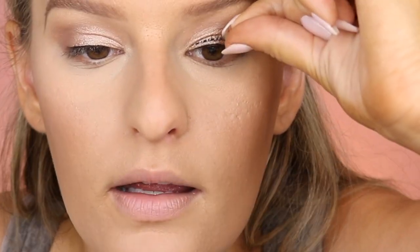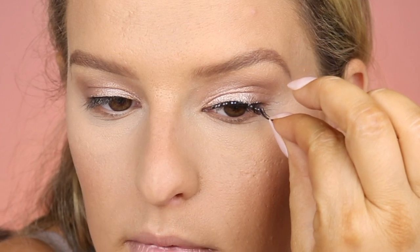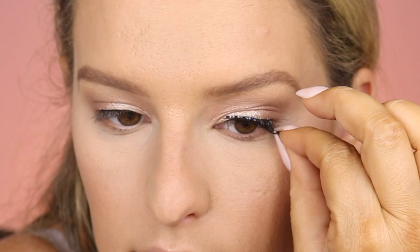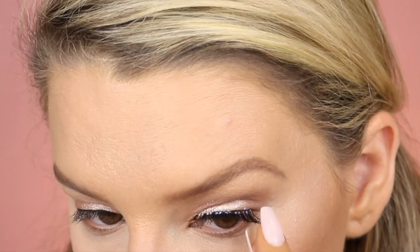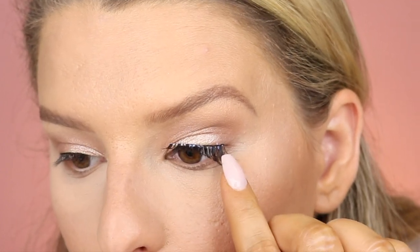With this glue, you can tell because once it starts to look a little more blue and not so white, like a little bit more clear, that's when you want to stick it on. So I just go in, stick it on where I think it needs to go, and then just maneuver the insides and outside. And you want it to stick to your lash line. Not your lashes, but where we put that eyeliner is where you want it to stick.